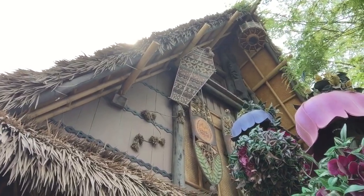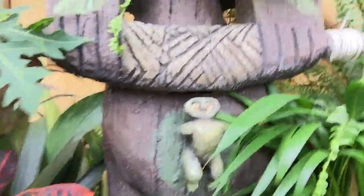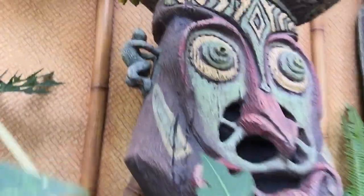Whoa. The whole light element that goes with that at nighttime, as you can imagine. Rongo, there he is. Look at all these little tiny things stuck to him. What a fantastic design. Now the most impressive.